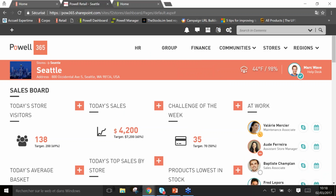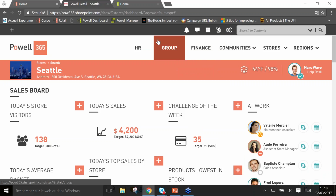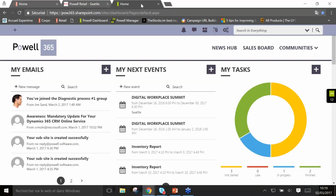So this is an example of retail. So now let's jump into something that's more productivity oriented. So we'll look at the productivity dashboard that we've created. Remember, all three of these examples are in fact Powell 365. The difference is that they've been aligned to different customers' needs.